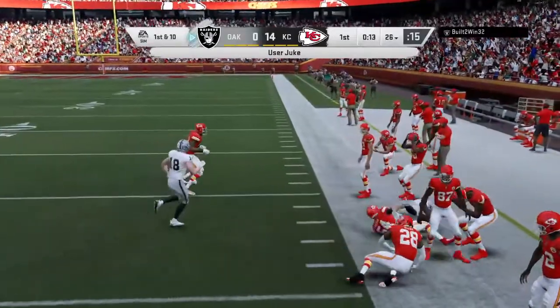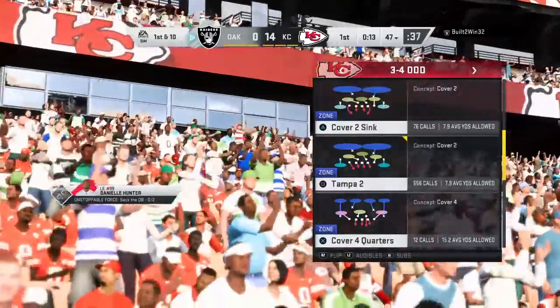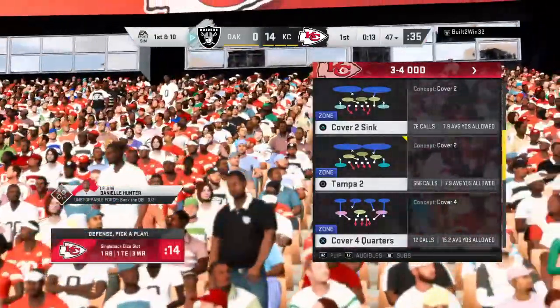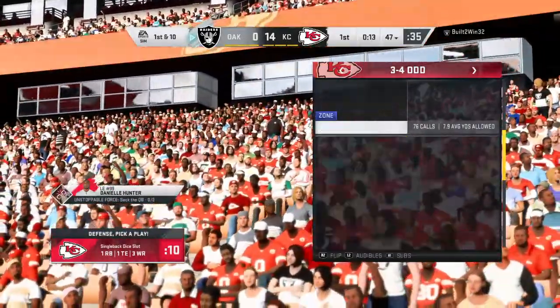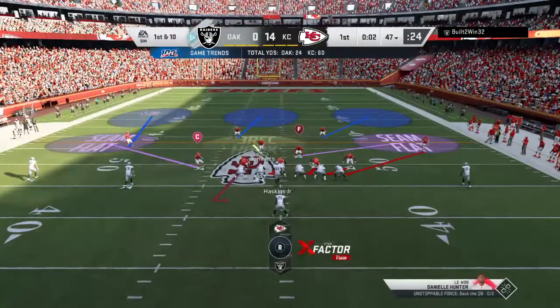It's been a struggle for them throughout the game, and that 3 and out on the last possession told you just how stalled they are on offense. So who will step up here? We'll see. That good for 22 and a 1st down. Now this will probably be the last play of the quarter.